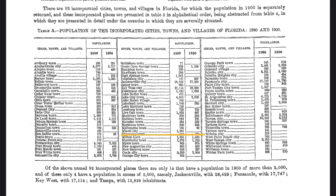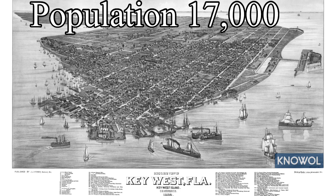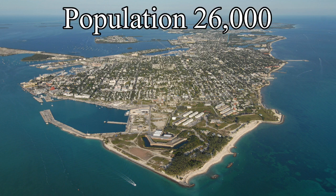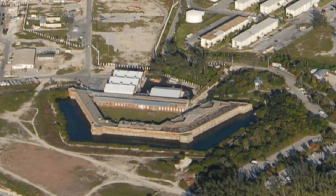Let's say 1800 went minus, and then Miami City only had 1600 people. Here's Key West. It says at that time it was 17,000 people there, and that looks like quite a lot. Could that be 17,000? I mean, let's say 100 in every little square. Maybe that's close. This is current day at 26,000. So it only jumped up by another 10,000, and it doesn't look that much bigger, but look at that.